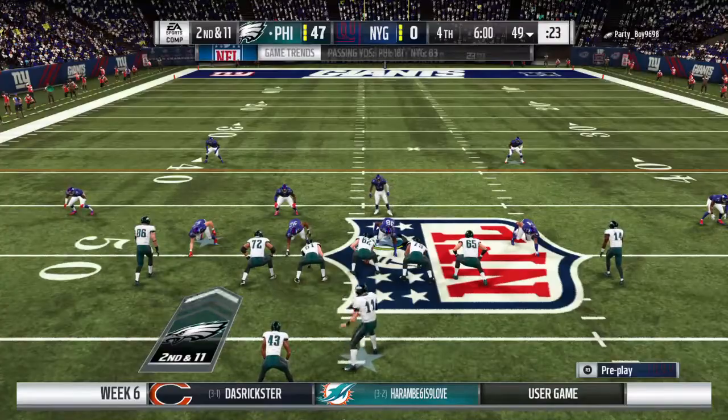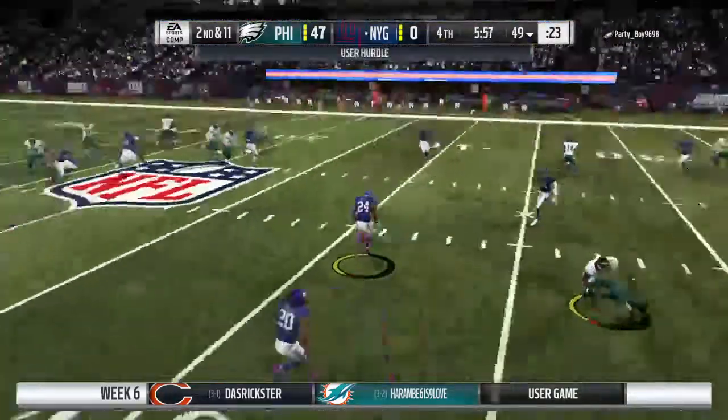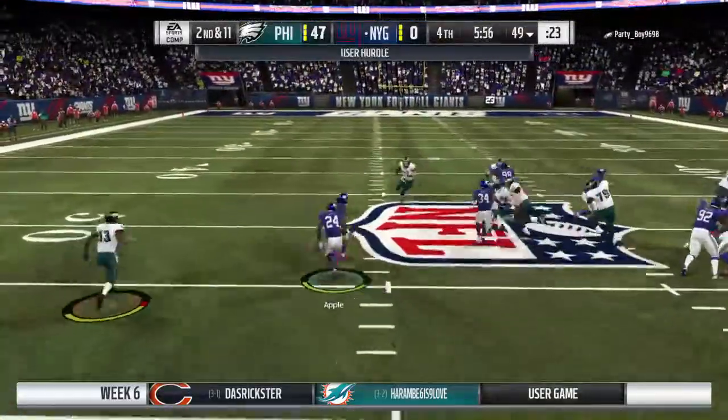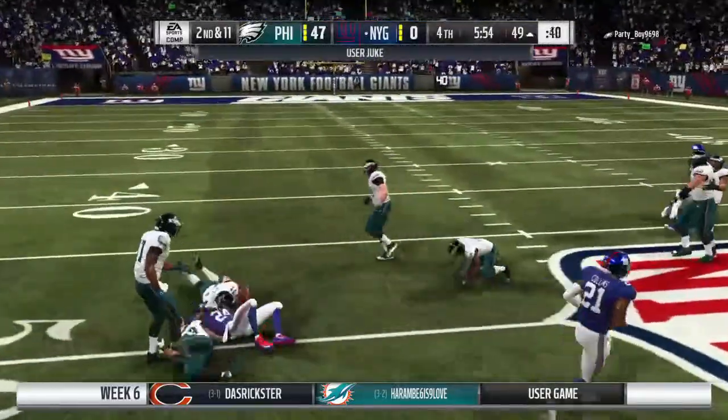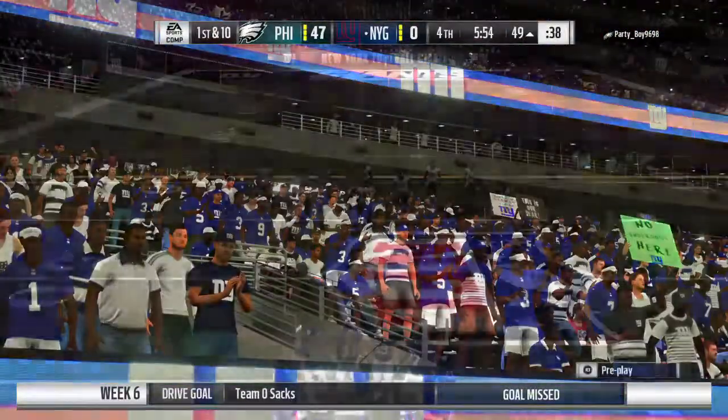Wentz to throw on second down, looking for Aguilar, and it's intercepted. Picked off by Eli Apple, and he's just across midfield and down at the 49-yard line.